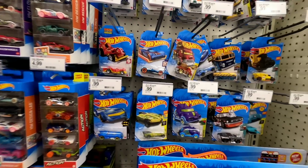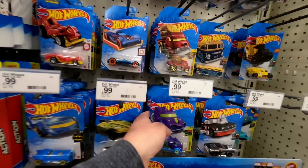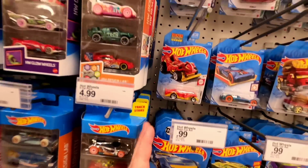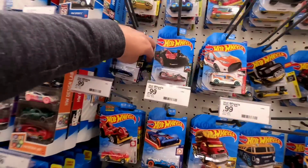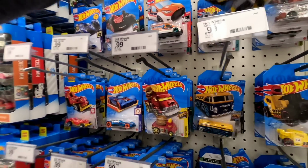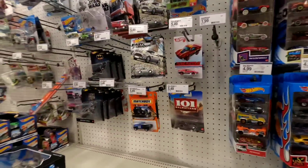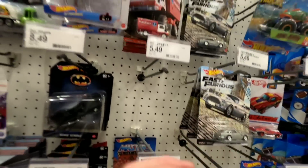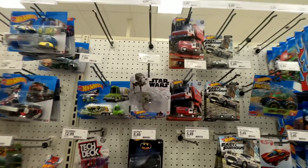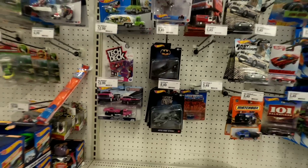As far as mainlines though, man, nothing much going on at all. Looks just like some leftover C and D case. I mean, I see a few E-case cars here and there, but that's about it. So that's that. Wheel Riders, I'm really out searching for some good wheel donors right now, but I'm not finding them. I'm not finding even that.